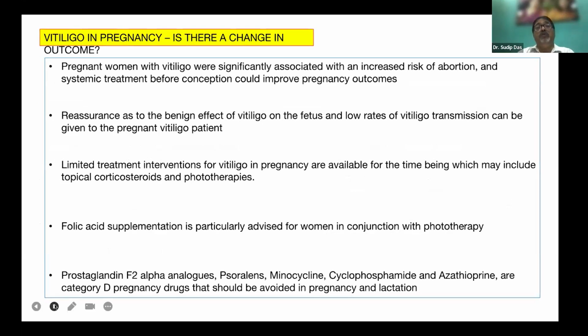Pregnant women with vitiligo were significantly at increased risk of abortion, and systemic treatment before conception could improve pregnancy outcomes. Reassurance as to the benign effect of vitiligo on the fetus and low rates of vitiligo transmission can be given to pregnant vitiligo patients. Limited treatment interventions in vitiligo in pregnancy are available for the time being, which may include topical corticosteroids and phototherapies. Folic acid supplementation is particularly advised for women in conjunction with phototherapy.